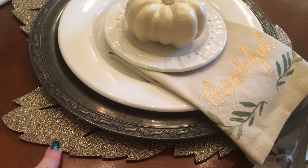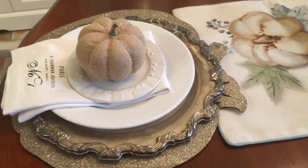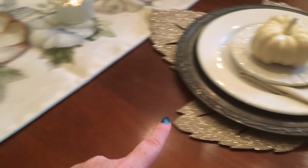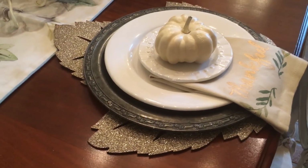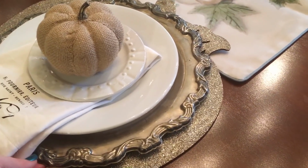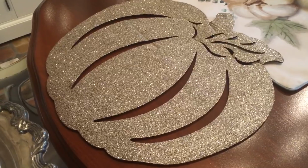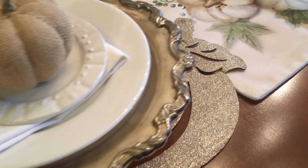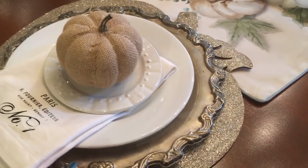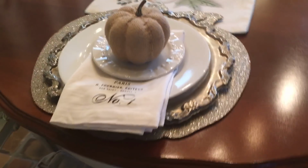Underneath I have glitter fall leaf placemats. I did every other one. This one is a pumpkin placemat, and then I did the leaf on every other one and just rotated it because I didn't have enough of the pumpkin and the leaves. I purchased those at, let me see if I can lift this up without dropping everything. Trying to do it one-handed. I purchased the placemats at Big Lots for $2 this year. That was in their fall decor section this year. And I thought those were pretty.